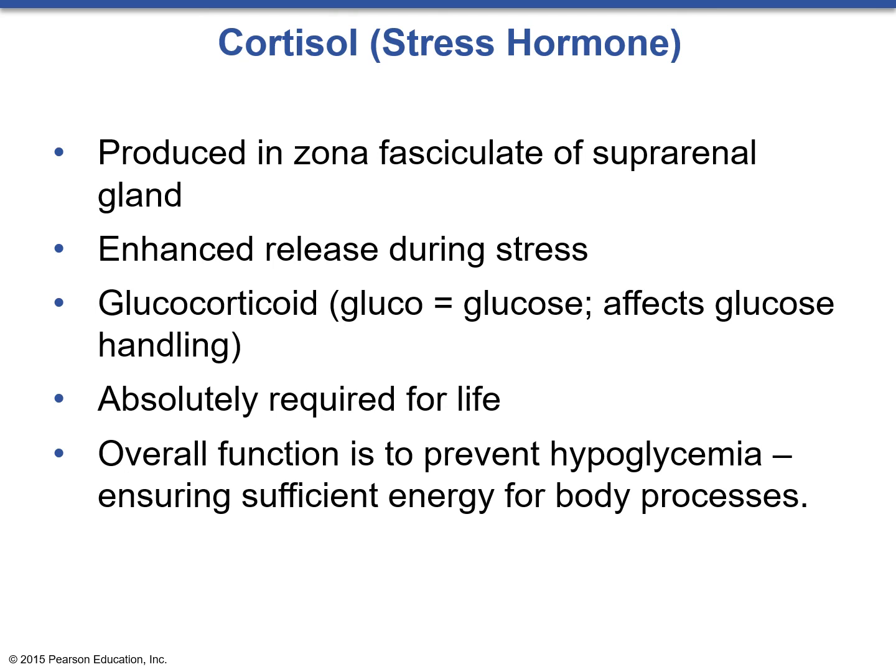So we're going to focus right now on really just one hormone of the adrenal cortex. This is produced at the zona fasciculata layer, and that is cortisol. Cortisol, remember, is a glucocorticoid, which means it affects glucose handling. It has enhanced release during stress, and it is absolutely required for life. The overall function is to prevent hypoglycemia to ensure sufficient energy for body processes.